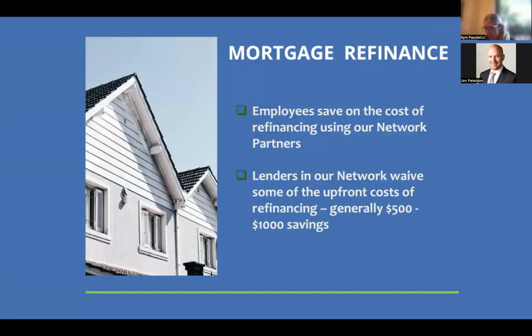Mortgage refinance, we are seeing rates come down a little bit, so that's encouraging. So if you are thinking of refinancing, we do have dozens of local lenders who offer the savings to you. Generally, it's about $500 to $1,000 of savings. So if you are thinking of refinancing, please reach out to us and know that this benefit is available to you.